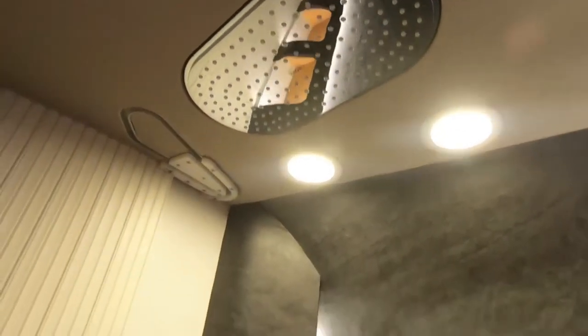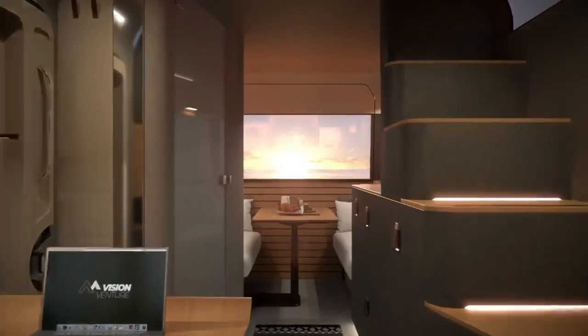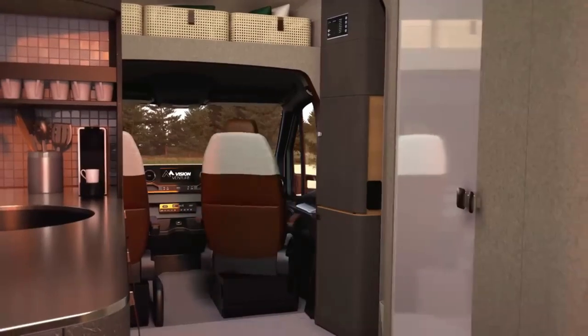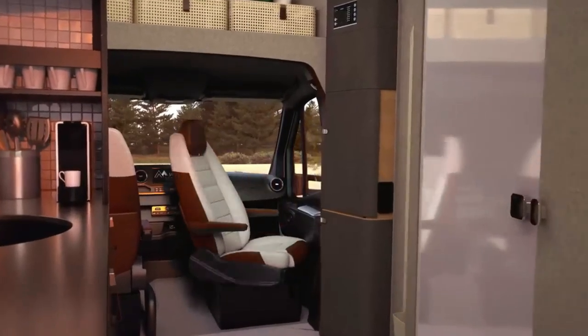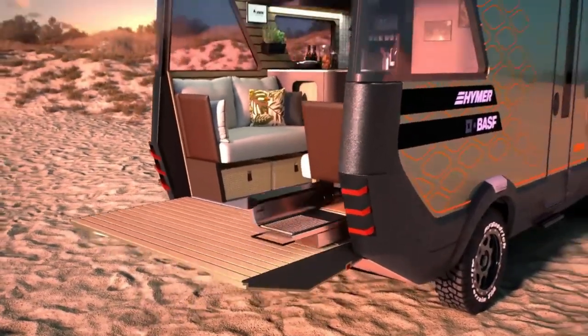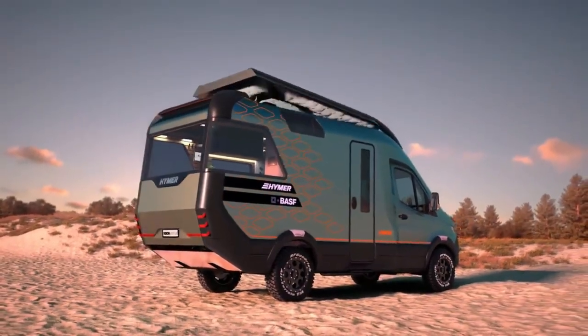But what truly elevates the Vision Venture is its rooftop deck, complete with a hot tub, wet bar, and ample seating. Whether you're stargazing or enjoying the scenery, this is the ultimate spot to relax. Safety is a priority, with advanced features like lane keeping assist, adaptive cruise control, and automatic emergency braking. The Heimer Vision Venture embodies the future of luxury travel, where style and substance come together seamlessly.